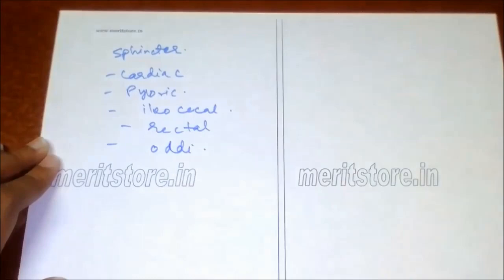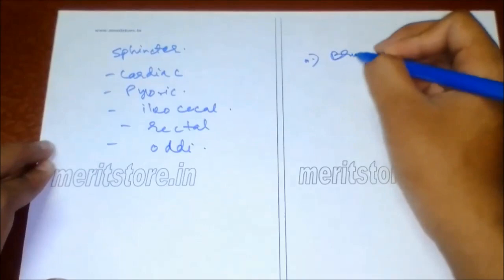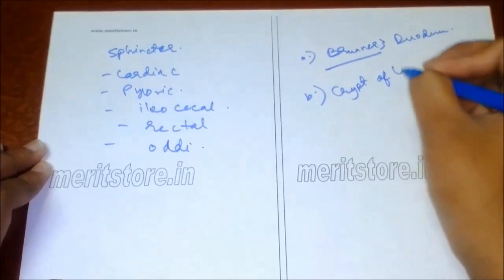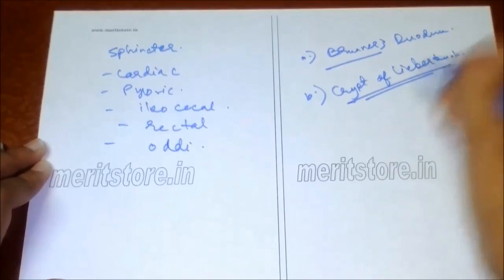There are special structures or glands. First is Brunner's gland, which is in the duodenum and helps in digestion. And second is crypt of Lieberkühn. This is present in the small intestine. Typhoid germ settles here.